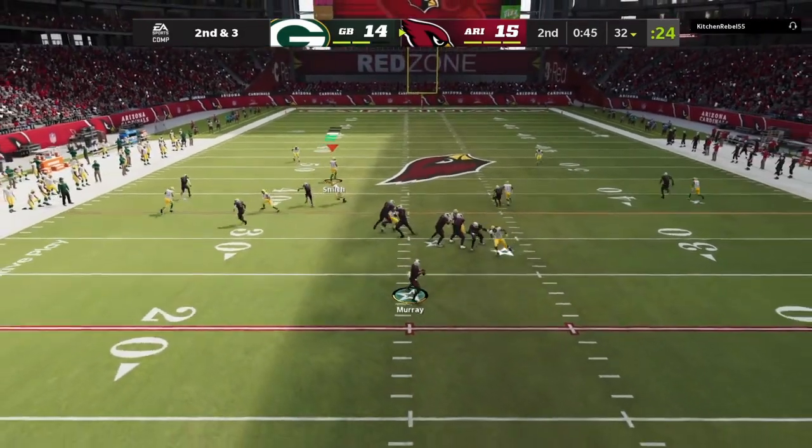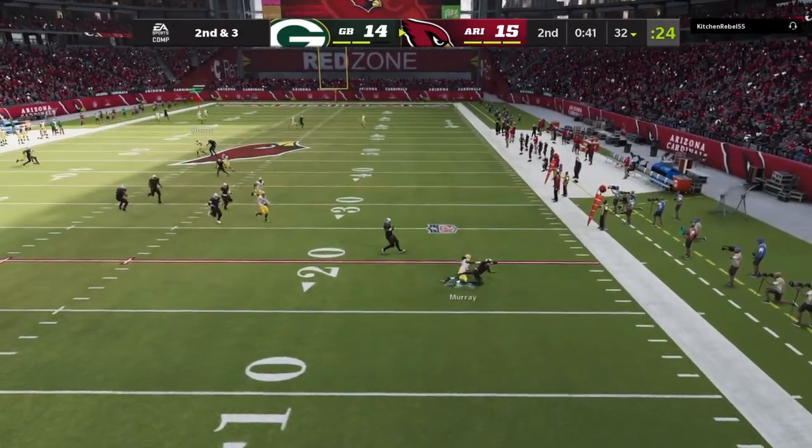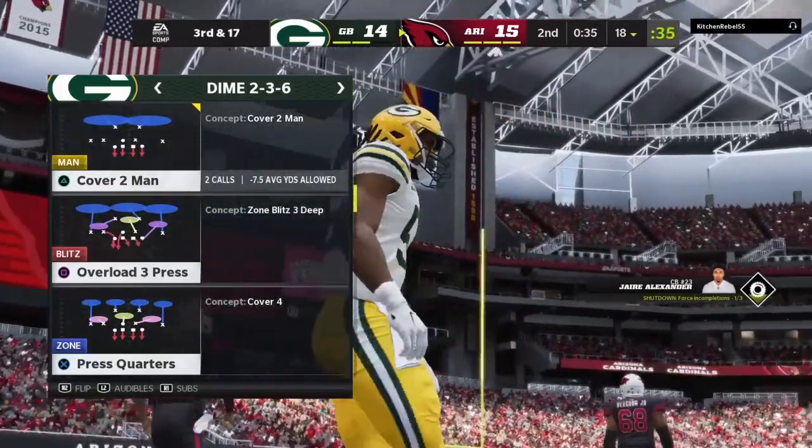To throw again on 2nd down. Murray escaping the pressure right. And a big loss here as he's taken down. Was Zadarius Smith there getting in and bringing him to the ground.